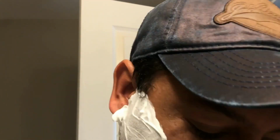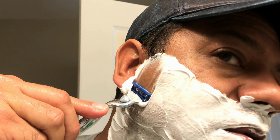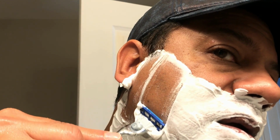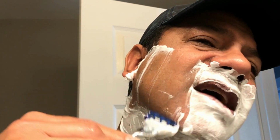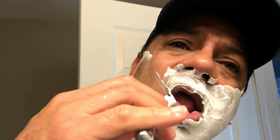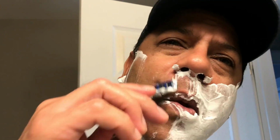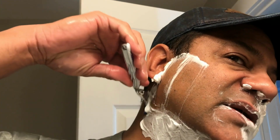Today we're going to start off on the strong side with the Turbo. Day 6. Nice. Blade still feels good. Good contact with the skin. No tugging, no pulling. That lube strip is still intact. And I have no fear of nicking and cutting myself.